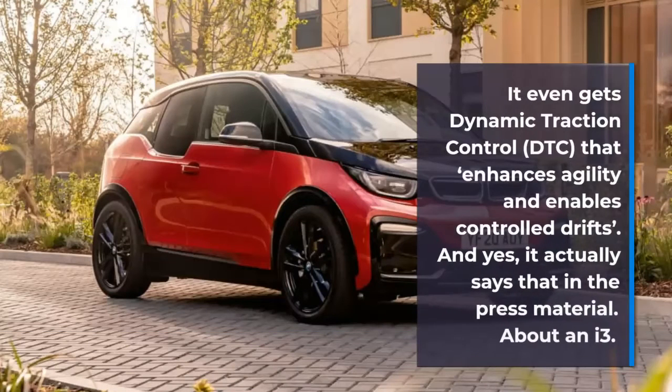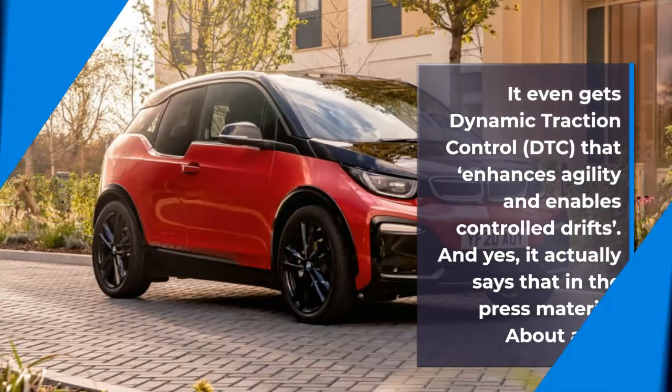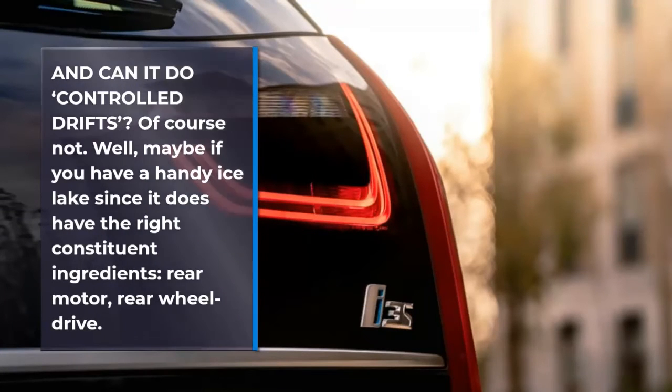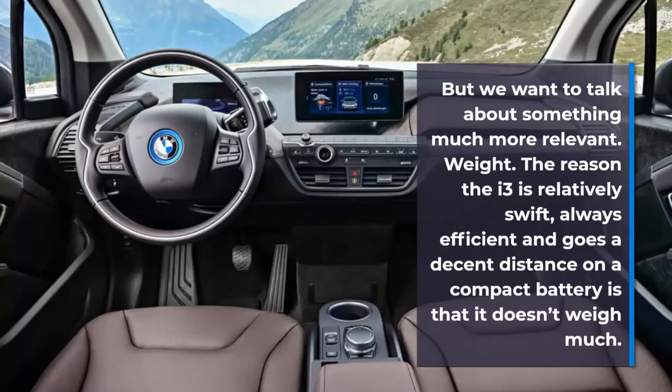It even gets dynamic traction control, DTC, that enhances agility and enables controlled drifts. And yes, it actually says that in the press material. About an i3. And can it do controlled drifts? Of course not. Well, maybe if you have a handy ice lake, since it does have the right constituent ingredients, rear motor, rear wheel drive.